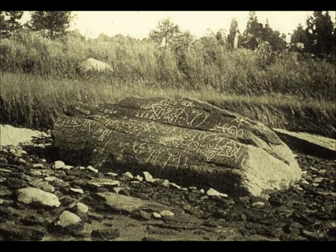Or it could be Portuguese, proposed by Edmund de la Barre, who after seeing the Portuguese writing believed that they then used the rock for their own inscriptions. Or it could be Chinese, proposed by Gavin Menzies in his 2002 book, 1421, The Year China Discovered America.